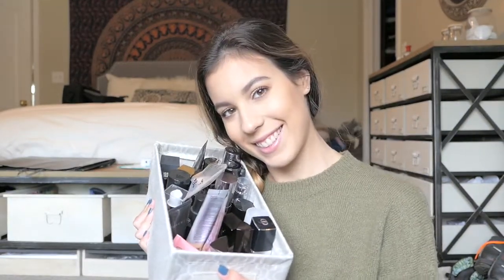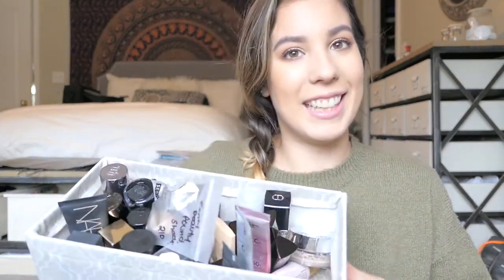So today we're gonna do foundations, and this bucket's really heavy. And these are all my foundations. I have quite a few. Foundation is another thing that I really just love to try, so I'm always trying new things, and it gets a little out of hand sometimes. So we're going to go through these. I'm going to talk about some of my favorites, some of my not favorites. Hopefully I will get rid of more than two, because that was my accomplishment in my eyeshadow palette video. I only got rid of 2 eyeshadow palettes.